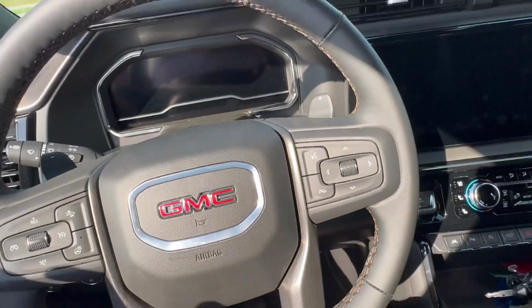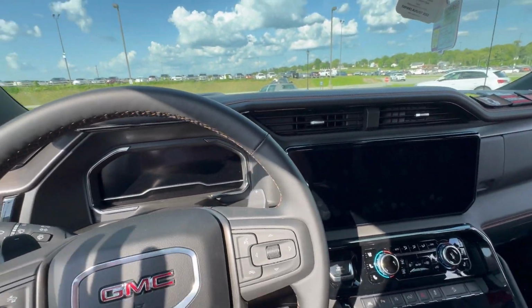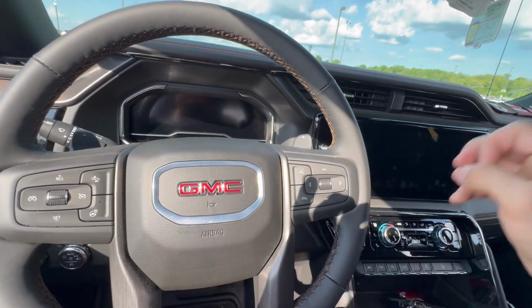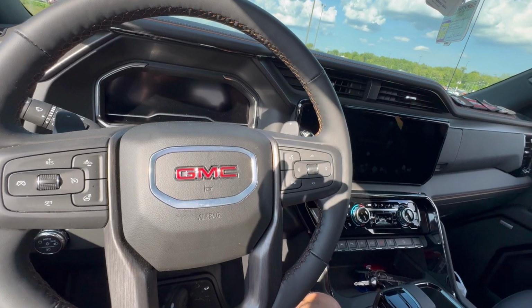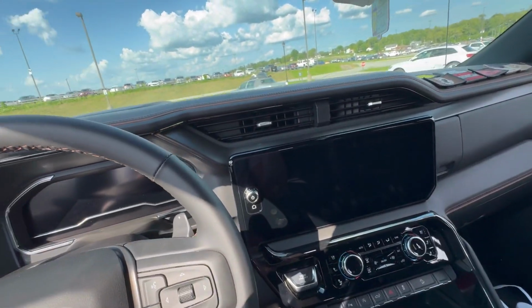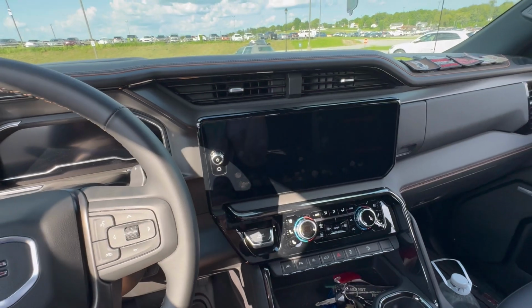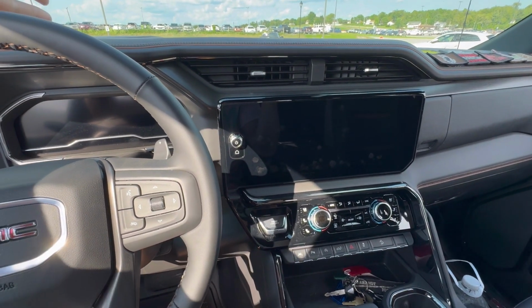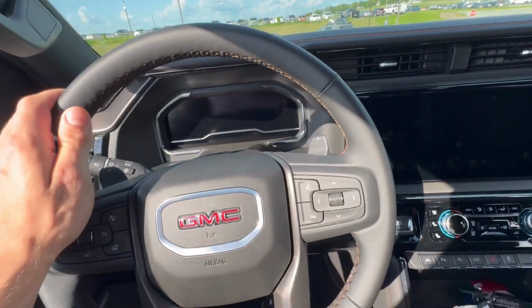And you know how I feel about this interior. I love this interior. It's very luxury. I think it's a well-built interior. People are gonna disagree with me on that, but I put like 22,000 miles on my old truck and everything was fine. Granted, 22,000 miles is not that many miles, but you know, it held up just fine.